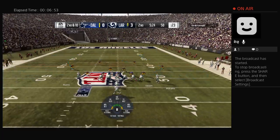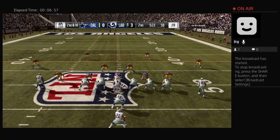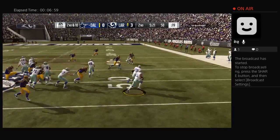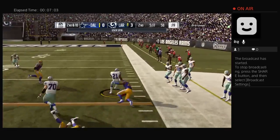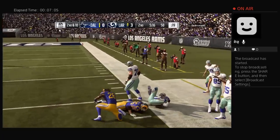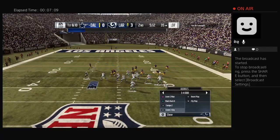Here we go, 46. On second down, Elliott. And now running right through him. And he's brought down. And a nice carry there of 15 yards.